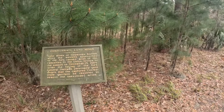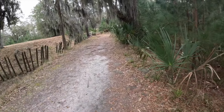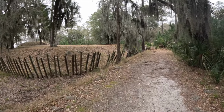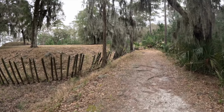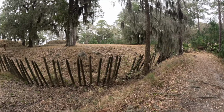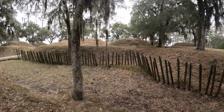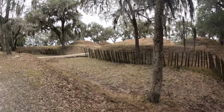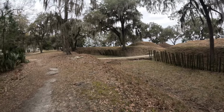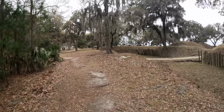This fort used to be surrounded by mines, and what's funny is that Sherman felt the mines were against the rules of war, which is funny coming from a guy who wreaked havoc on civilians on his way down here. But anyways, once they took the fort, he made the captured Confederates and the general here, whose name escapes me at the moment, go and recover all the mines. That's Sherman, man.